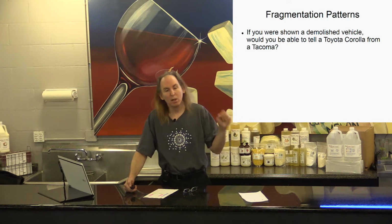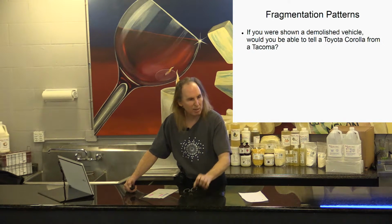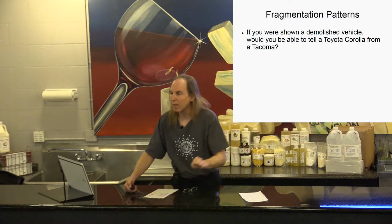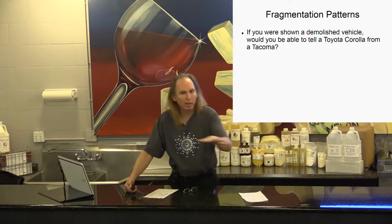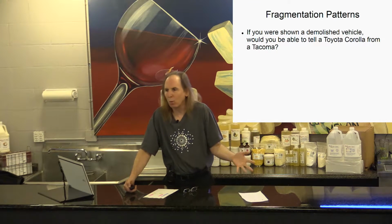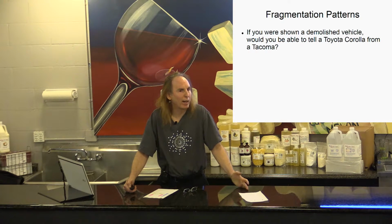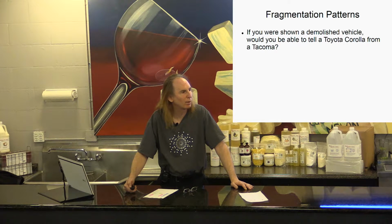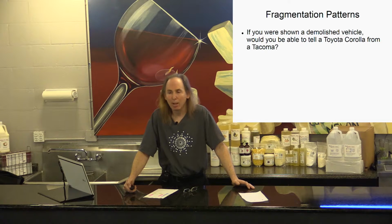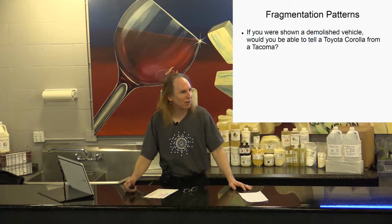So now imagine you aren't able to see a tailgate. You're only able to see, here's a piece of a car that weighs this much. Here's a piece of a car that weighs that much. Here's a piece of a car that weighs that much. And if you looked at a Corolla and a Tacoma, you would find things that weigh different amounts. If you're looking at the steering wheel, how about the weight of the Corolla steering wheel compared to the weight of the Tacoma steering wheel? Probably about the same. And you know what? You never find half a steering wheel. When you demolish a car, basically the steering wheel comes off all as a part.